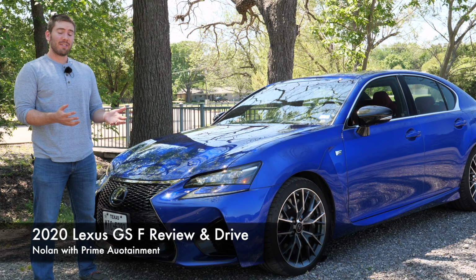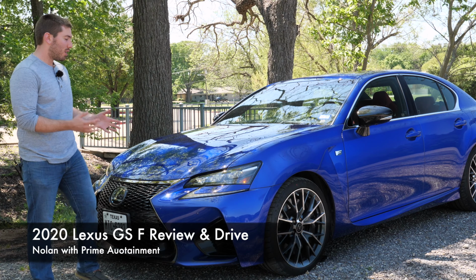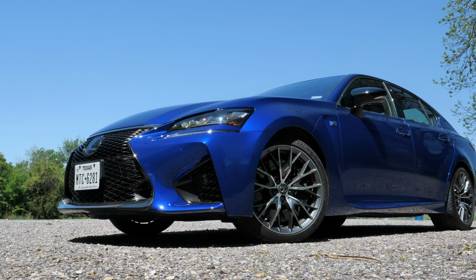This is the 2020 Lexus GS F. It's the definition of a high-quality V8 performance luxury sedan. Today we're going to take a look at all the exterior features, interior features, and go for a super fun test drive and see exactly what this V8 luxury sedan is all about.